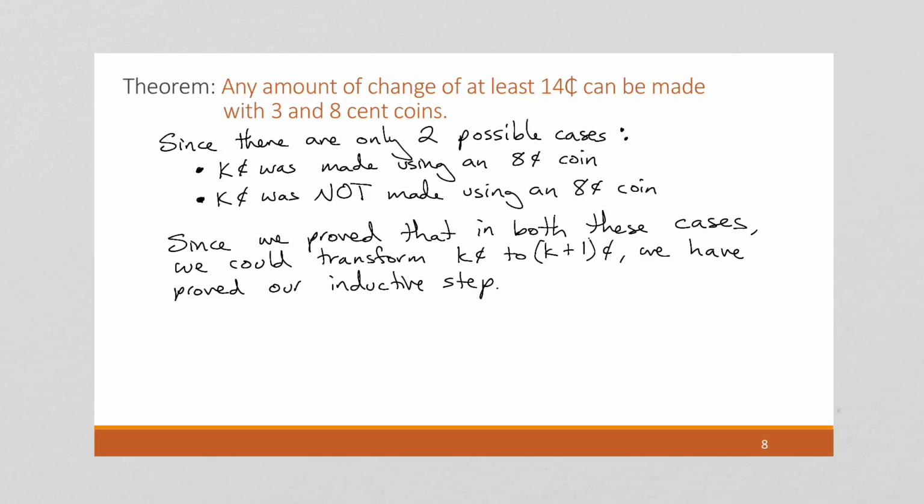Now, notice why both the inductive step and the base case are important. If I had changed this and told you you could make at least 13 cents using only 3 and 8-cent coins, the inductive step would have worked out in exactly the way it did. But you wouldn't have been able to do the base case because you cannot come up with 13 cents using only 3 and 8-cent coins. So we couldn't do that.